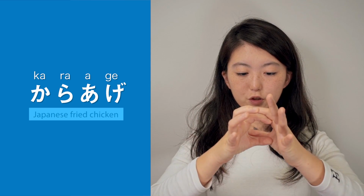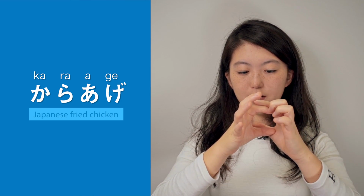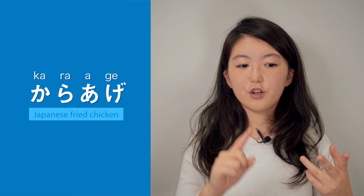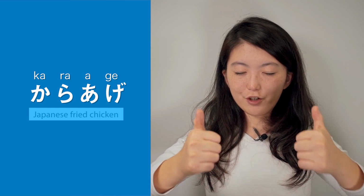So the difference between American fried chicken and Japanese fried chicken is that the Japanese one is chopped into a couple of bite-size pieces, and it's usually seasoned with soy sauce, ginger, and garlic. Try it, I'm sure you're gonna love it.